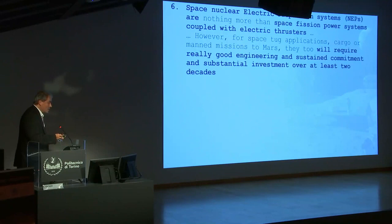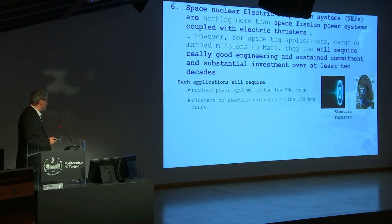Now, nuclear electric propulsion, well, you could consider that it is nothing more than a space fission power system coupled with electric thrusters, which is true. However, for space tech applications, cargo or manned missions to Mars, they too will require really good engineering and sustained commitment and substantial investment over the next 2 decades.